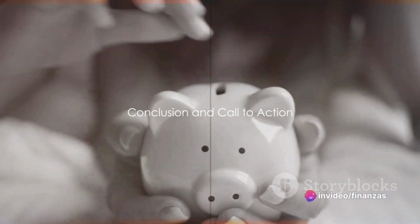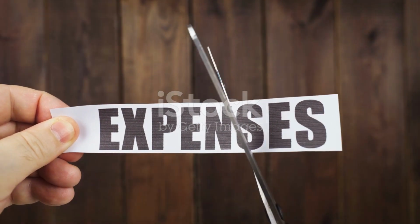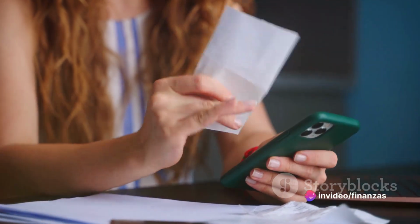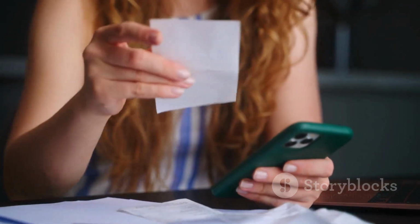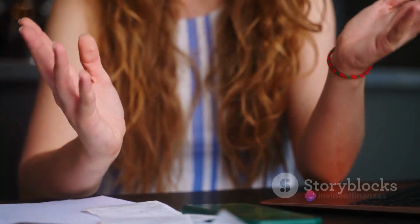Now you have the tools to take control of your finances and start saving more money. With these newfound skills, you can identify where your money is going, categorize your expenses to gain a clearer understanding of your spending habits, and trim the fat where it's not needed. Remember, it's not about depriving yourself, but about making smarter, more informed decisions about your money.